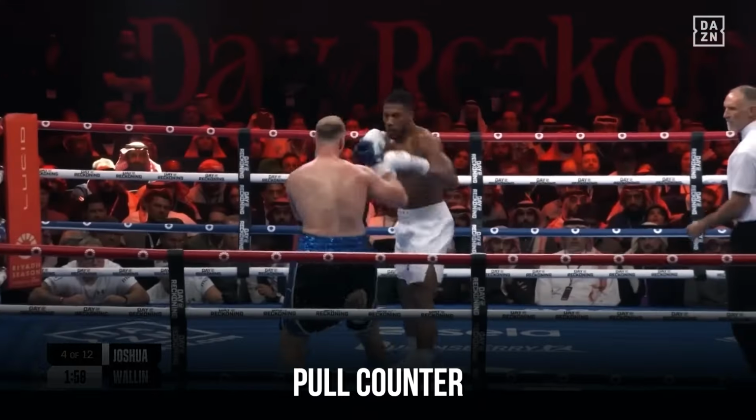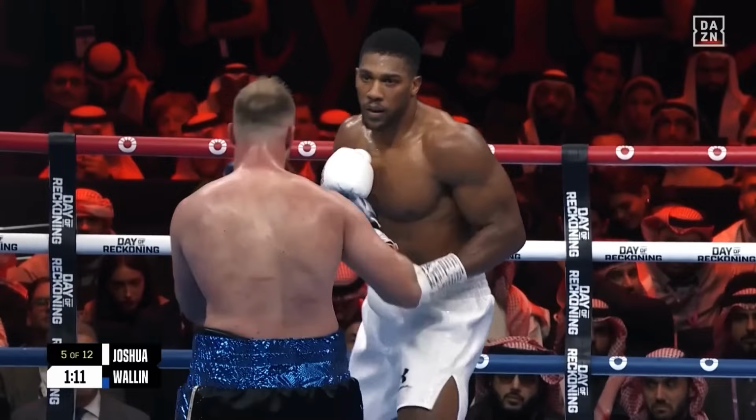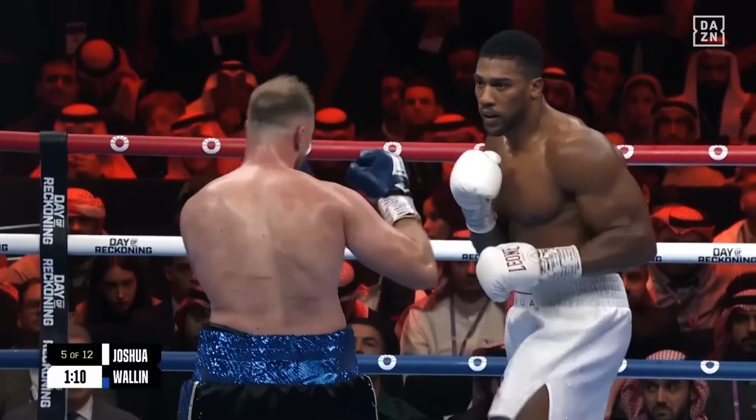Impressive, targeting the body. Beautiful. Sometimes he is able to sneak a combination after. Hands go.